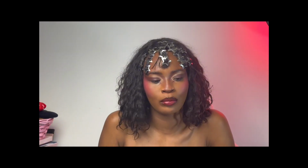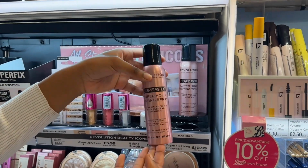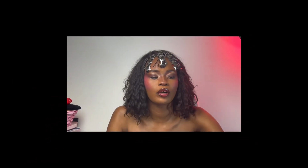Okay, next we have my favourite brand. You guys already know I love Makeup Revolution so much. They have this Super Fix fixing spray, and they did not have this at Superdrug, and this was $10.99, and it looks like a lot more of a bigger bottle. However, because you can't see in the bottle, you don't know how much you're getting. Still, I would recommend it because I know Makeup Revolution snaps all the time with makeup.